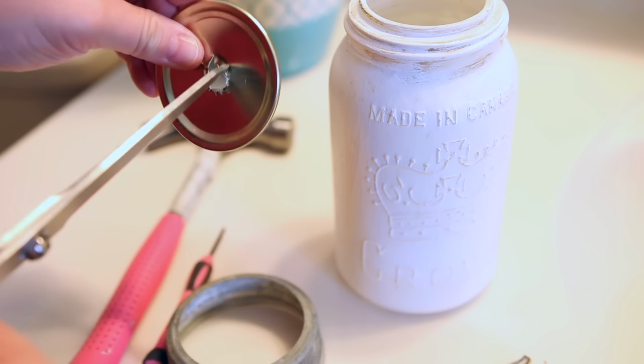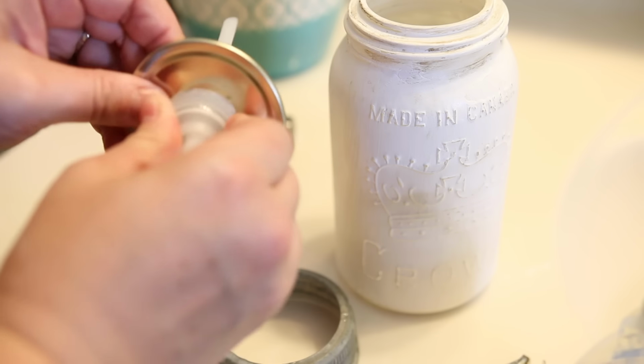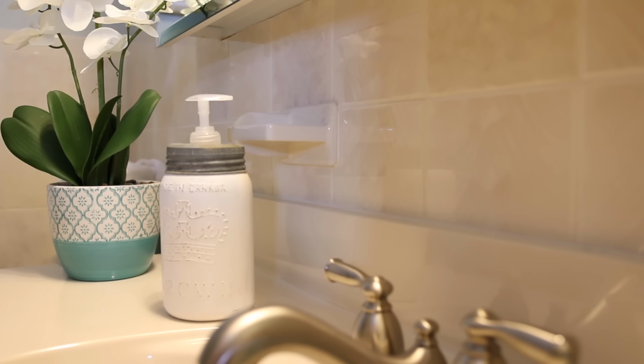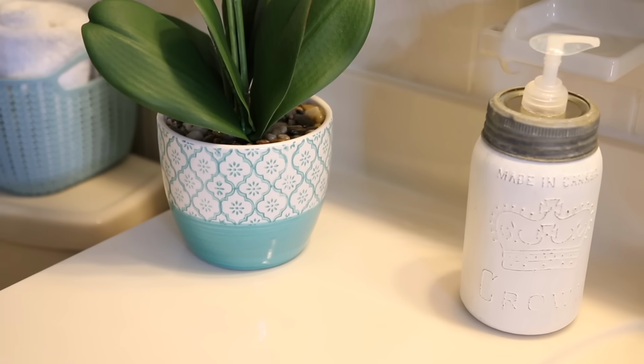Make the hole a little bigger with a pair of scissors and pop in any soap dispenser top. I'm just using one that I already had. Look how freaking fab this soap dispenser looks. This cost me nothing, and you can make one too.